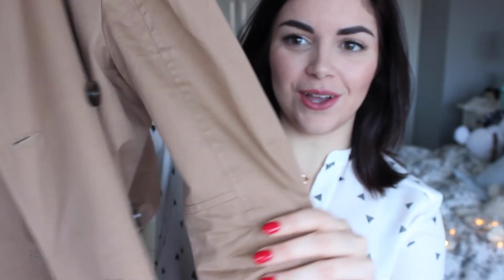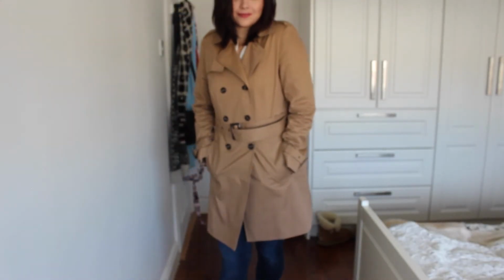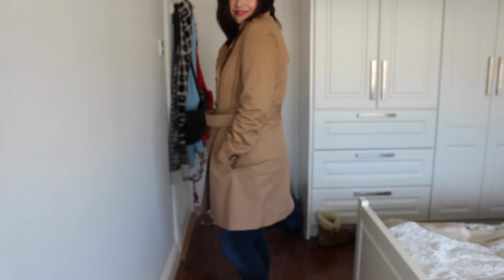So last but not least, in the fashion department, I have to give a mention to my trench coat. So I got this trench in Forever 21 a few weeks ago, and honestly, I don't understand why I haven't bought a trench before now. I don't understand the power of a good trench coat. Like, when I put this on, my confidence level just goes from here up to here. Like, it's so weird. And I know I'm talking so passionately about a trench coat, but it's just so gorgeous. And this was only $49.50 from Forever 21.